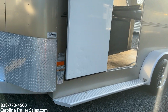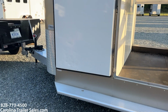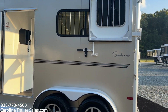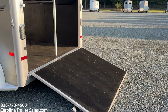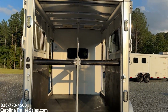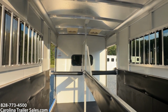A little bit of cosmetic damage here, a couple little scrapes, a couple little kick marks there on that door, nominal. It's very minor. It has sliders on the rear. It has windows in the Dutch doors, so it's a ramp with Dutch doors with windows. They do clip back. It does have load lights. It's got padded dividers and chest and butt bars. It does have 2 roof vents.